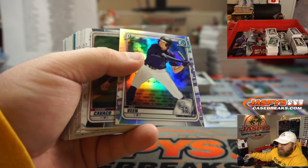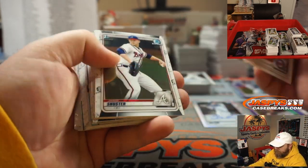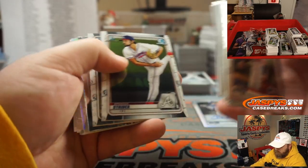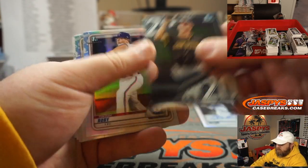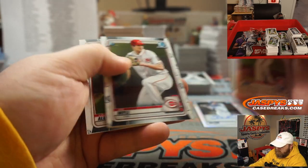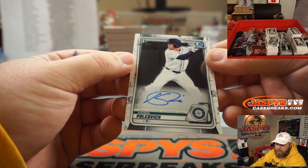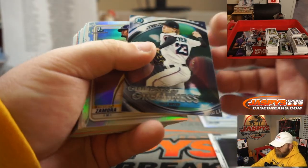Zach Veen, refractor, Colorado Rockies, Jack Vane. Robert Hassel for the Padres. Mark Bissett. And Caden Pulkovich to the Seattle Mariners. John Samuelson. That's our third auto in this box.